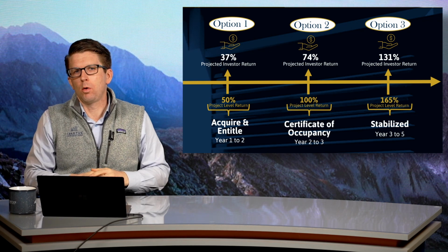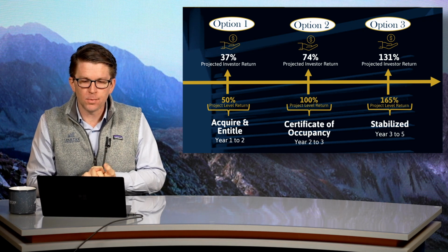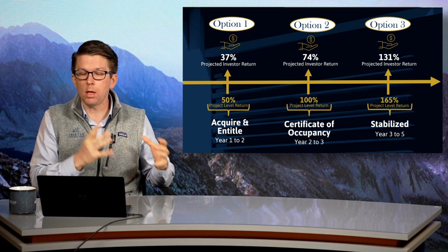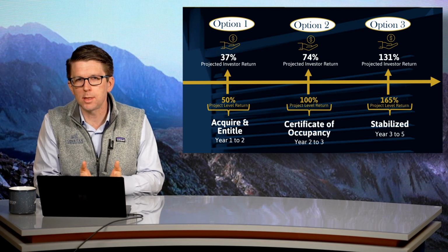One thing that we really like about the growth fund is that we can buy and entitle and sell, we can get it to certificate of occupancy and sell, or we can get it to stabilization and sell. And it's all about mitigating risk in the beginning on the entitlements and construction portion. Can you kind of speak to that?